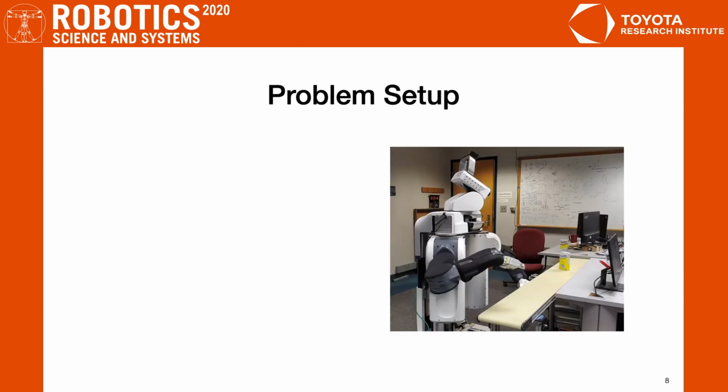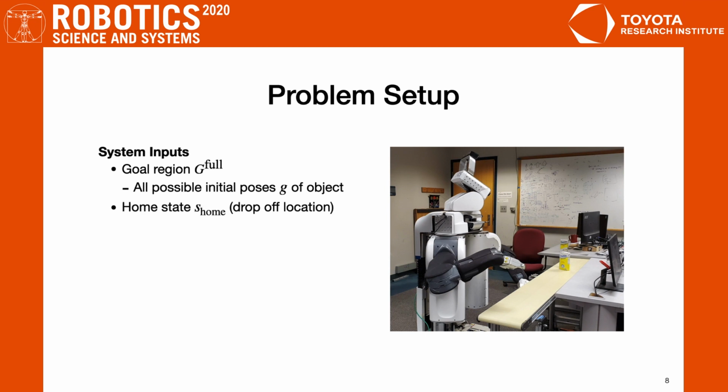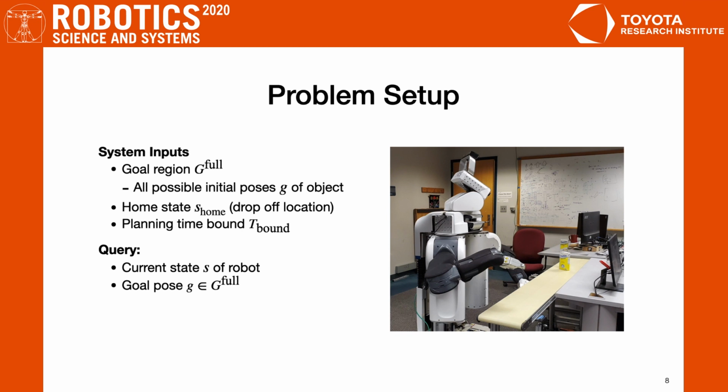Now let's look at the problem setup. As inputs to the system, we specify a goal region for the motion planner, which comprises all possible pose estimates of the object when the object is first seen by the robot. We also specify a fixed start or home state, which corresponds to the drop-off location of the robot. And we set the time bound for the motion planner. At query time, given the current state of the robot and a goal pose, the motion planner is tasked with generating a trajectory that grasps the object.